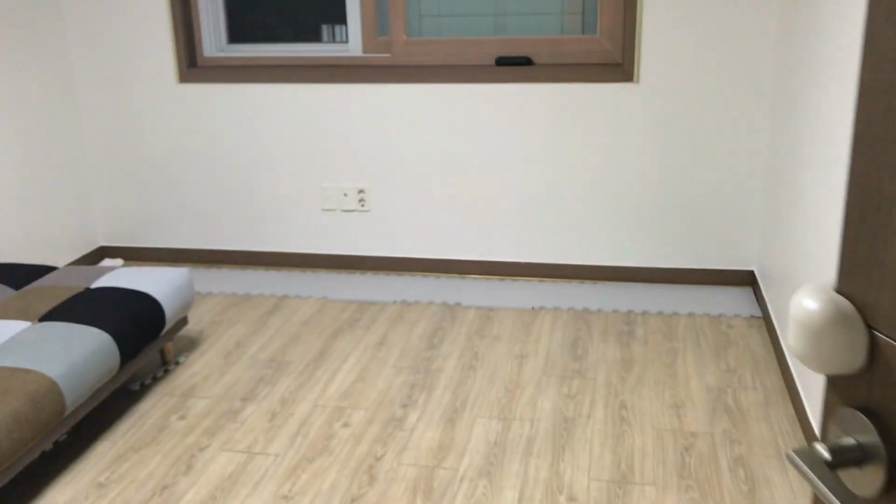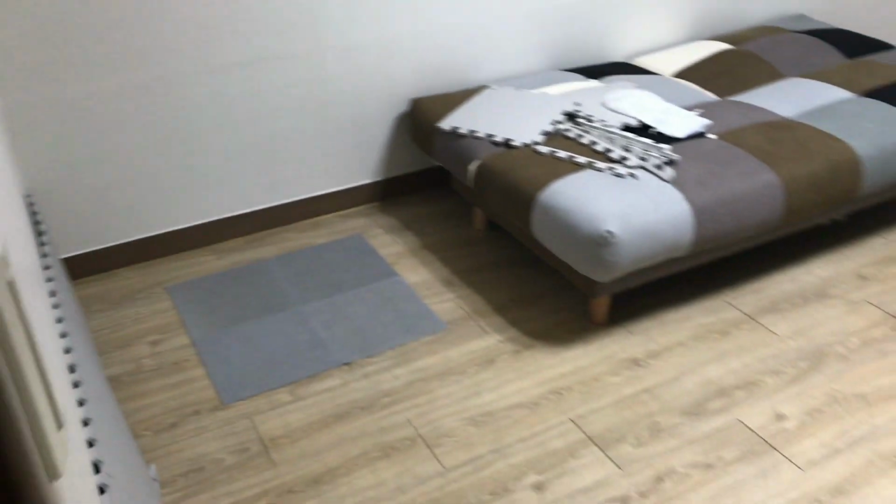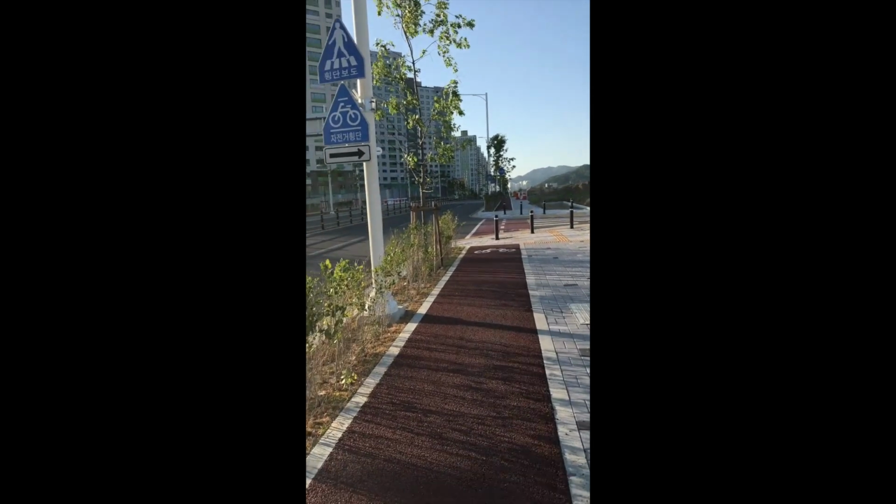This is a spare room that I have, so I don't know what to do with this yet, so I just bought a couch bed. It turns into a couch, I guess.